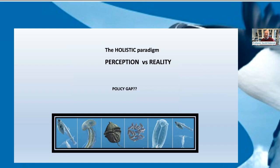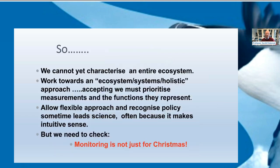We talk about the holistic paradigm, we talk about systems, and we talk about whole system development. And we're asked to deliver that. But the reality is that we're not actually at the stage of being able to fill in all of these gaps. So we sometimes have to make decisions on the basis of what we think is best, rather than a complete scientific portfolio of knowledge. We can't yet characterize entire ecosystems.